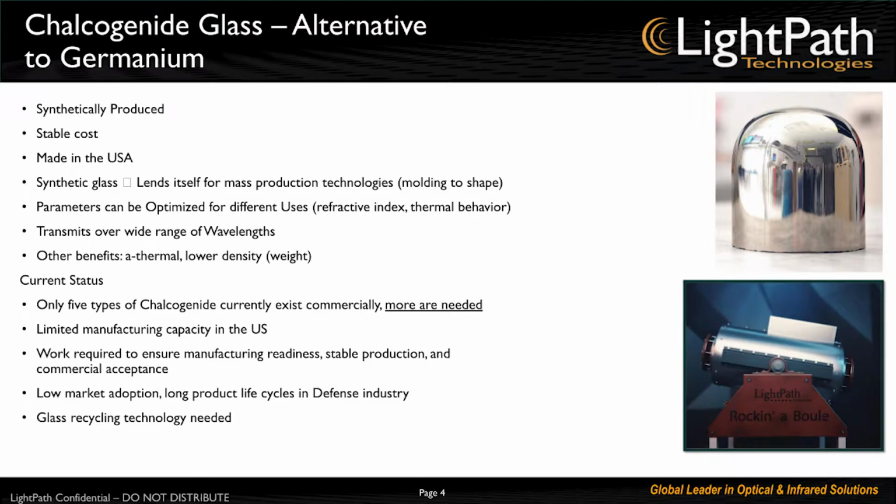Current state is there are about 5 types of chalcogenide glass commercially available. Two are really being produced, one of them in mass, another one less. Limited manufacturing capacity in the US. We produce in the US. There's at least one more company we know that has some manufacturing capacity in the US. The rest is China and Germany, as far as we know. We're working to ensure manufacturing readiness and stable production of those, and this is critical for acceptance of the materials.